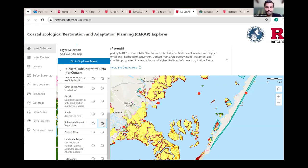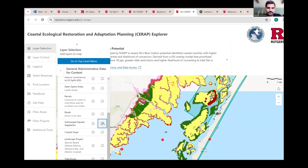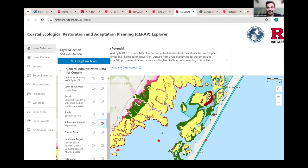In losing what is now SAV habitat, that used to be a marsh a long time ago, could be worth discussion at the very least, and maybe development of an additional level of criteria for a tool like this. I know it's very complicated, but I guess just a discussion point to point out from our perspective in marine habitat, for sure.